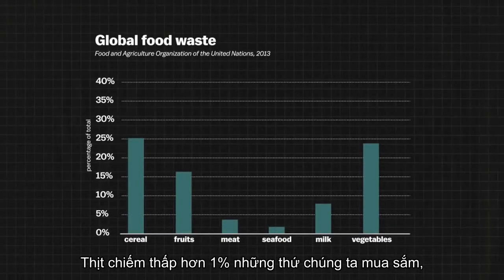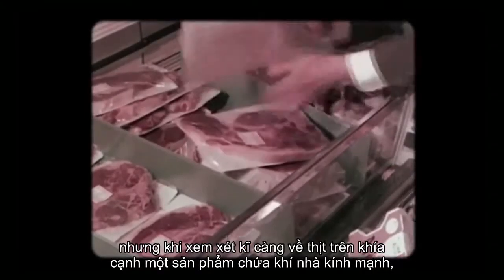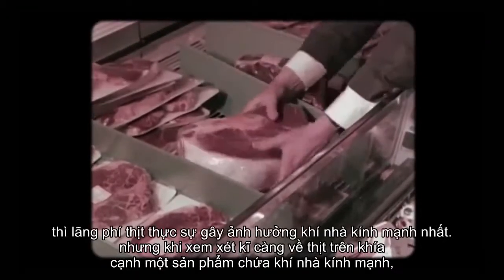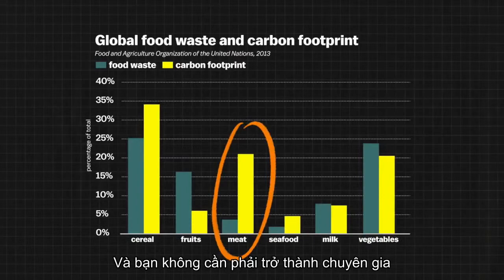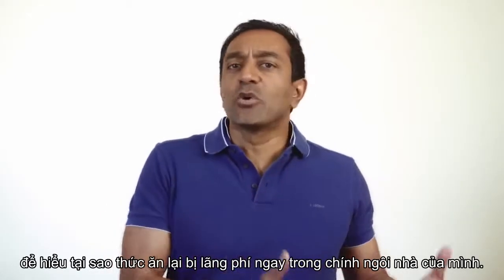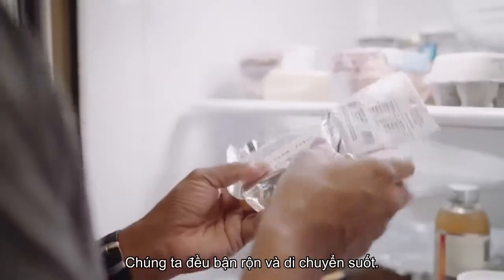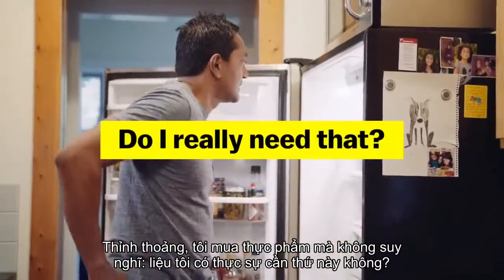Meat is less as a percentage of what we buy, but when you consider it in particular as a greenhouse gas intensive product, meat waste actually has the highest greenhouse gas impact. And you don't have to be an expert to understand why food is going to waste in our homes. We're all busy and on the go. Sometimes I buy food without thinking, do I really need that?